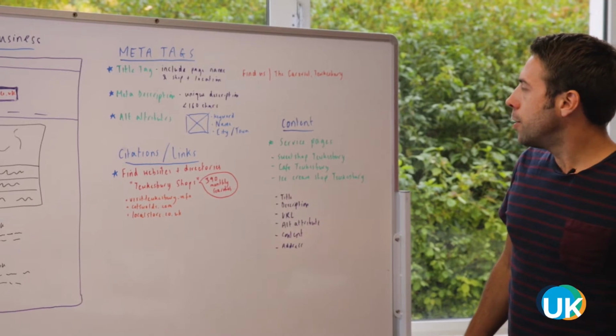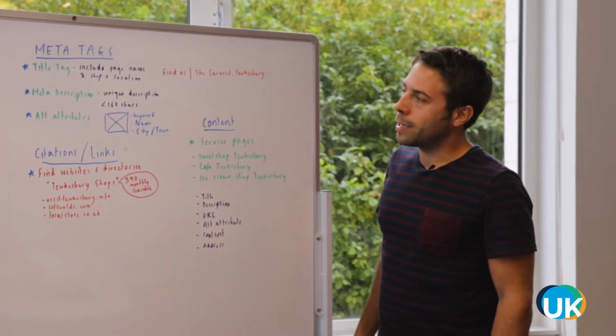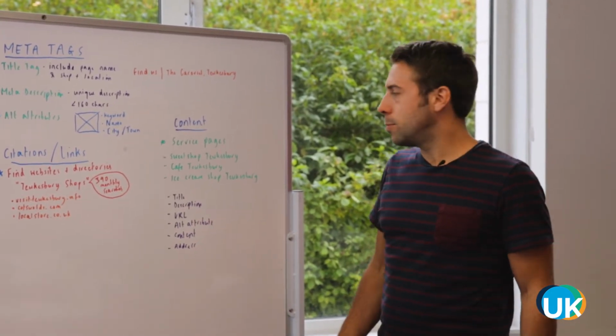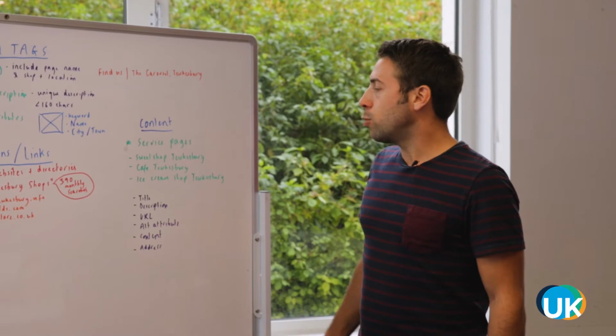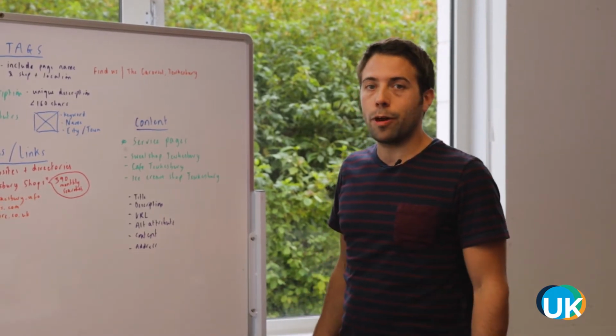So moving on, we have the content. So I noticed there isn't actually much content on the carouseltewkesbury.co.uk, so I would recommend perhaps making some service pages. So these could be ways for you to target these keywords like Sweet Shop Tewkesbury. Also, I noticed that you're a cafe as well. This is the kind of thing that people will search for while they're on the go.